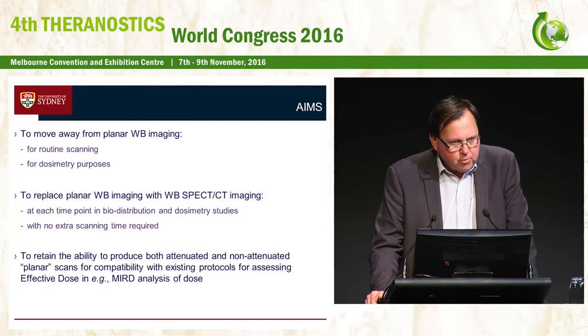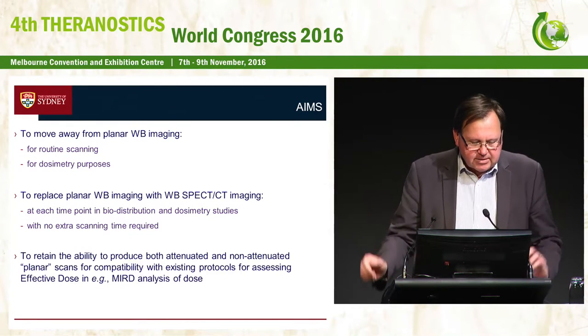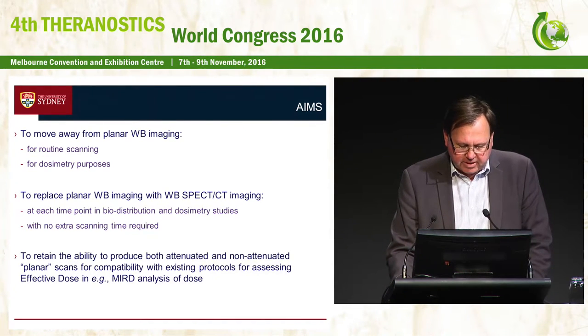But we need to retain the ability to produce both attenuated and non-attenuated planar scans, because we know that's what the FDA and other regulators are used to. So we should be able to derive that from the SPECT data.